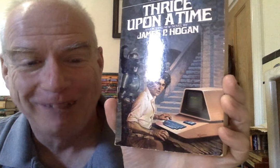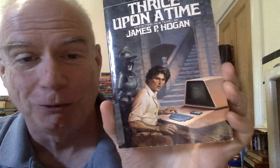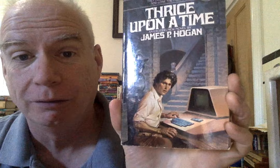Okay, then we have a block of novels by James P. Hogan. We have Thrice Upon a Time. There is a cat, a suit of armor, a super hottie. This is a Rowena cover, of course. And those of you who were born in the 21st century are going to wonder what that thing is on the table. That is a computer. That is a desktop computer. That's supposed to look a little bit futuristic, but the real versions that came out just a few years after this didn't look all that different from that.